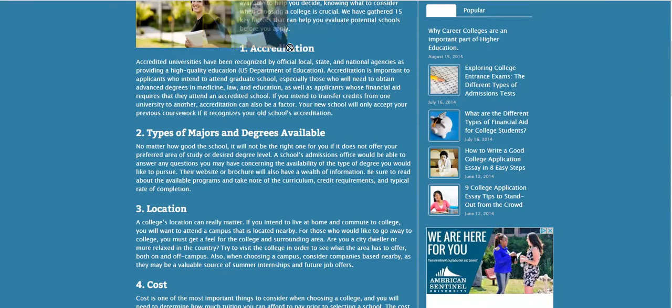The first thing they say is accreditation. You can pause the video and read this if you want. Most universities that you're going to apply to are pretty much accredited in what you're majoring in. Throughout your senior year, you're going to get a lot of emails from a lot of universities, and some of them are kind of sketchy. Make sure that you look up the universities that you're applying to, to make sure that they're legitimate, that they're accredited by some sort of program.